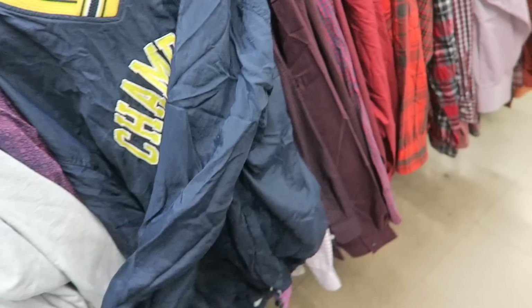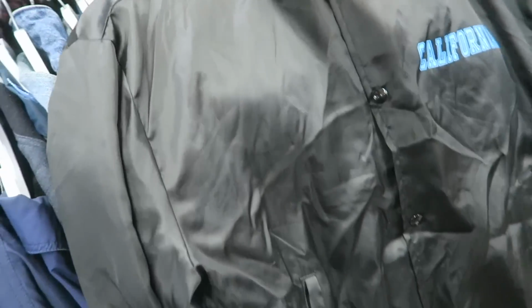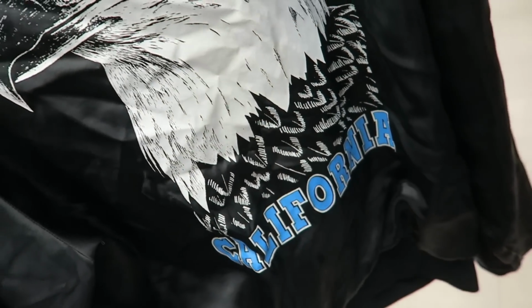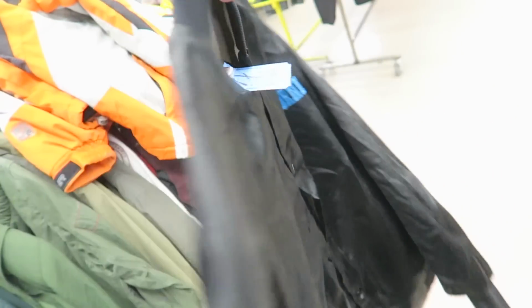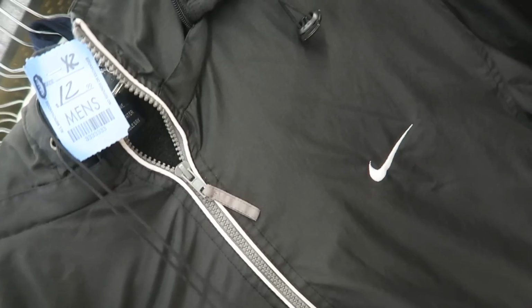Blue and yellow. Vintage California satin jacket. The back is fire. Okay. Probably gonna pick this one up. They're asking for 8. Scoop. We got this vintage Nike tracksuit. All black.